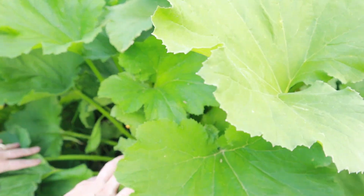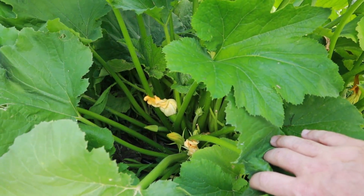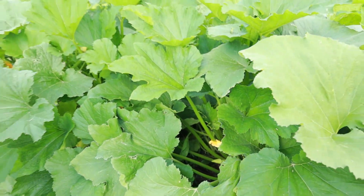It's like the squash bugs are getting to them. I hope they make it where we get a little bit more of a harvest. At least one more harvest off of them.